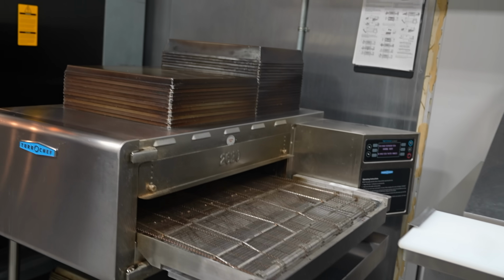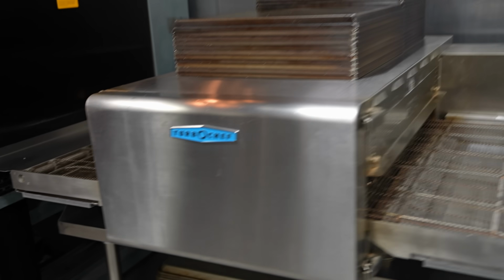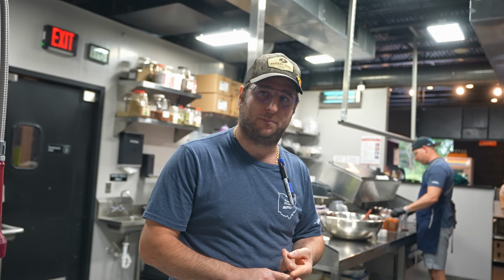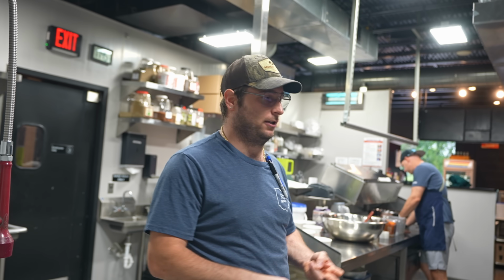So those get baked in the conveyor? Yes, we used to cook them in our Pizza Master. With this, the cook is always perfect, the bottom's always perfect, all the way around.